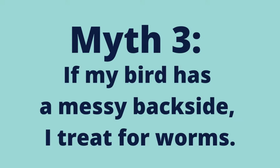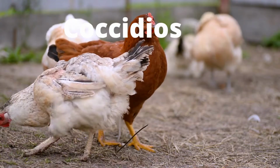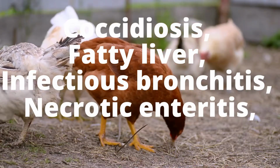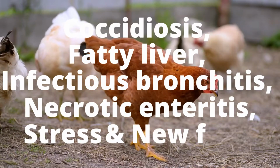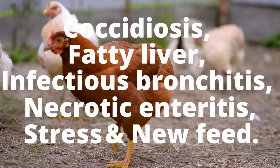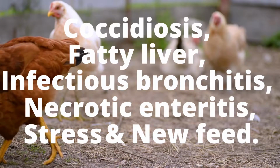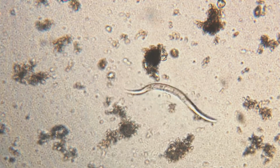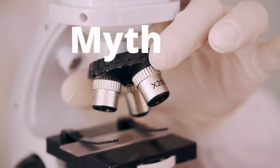Diarrhea is a clinical sign for a number of illnesses, including coccidiosis, fatty liver, infectious bronchitis, necrotic enteritis, stress, new feed ingredients, as well as a few others. Treating diarrhea without knowing what your bird has can lead to resistance towards the medication in many parasites, especially worms.